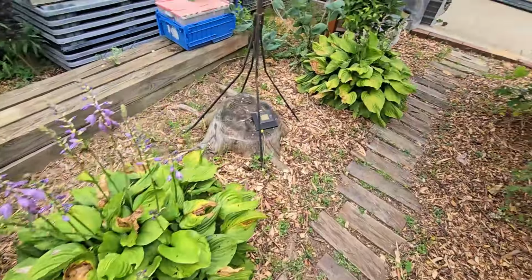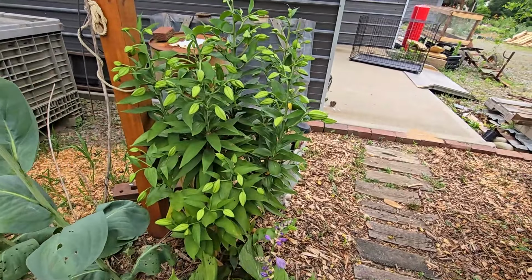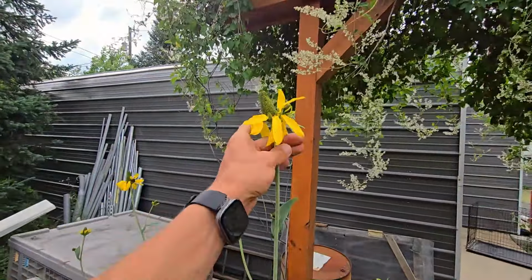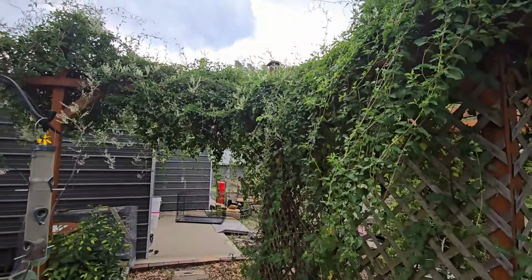But coming out this side, we have more hostas blooming. Another pink lily that's going to just be gorgeous and massive this year. An extremely tall yellow echinacea right here. It's actually as tall as I am, 6'4". And the silver lace vine is just filling out the archway and the green wall just beautifully.